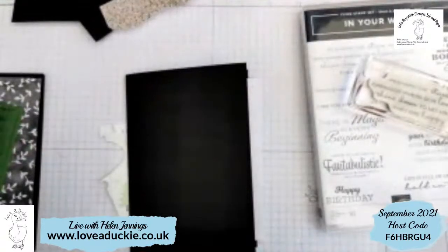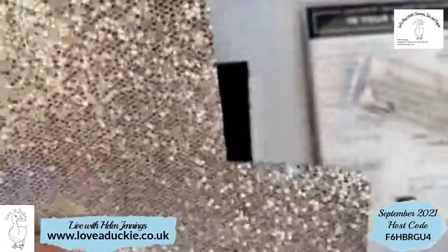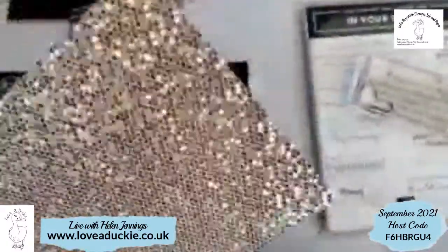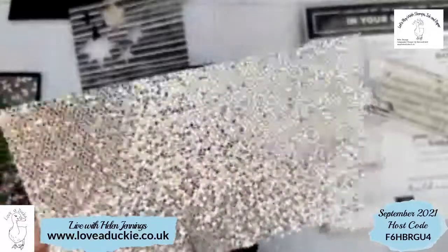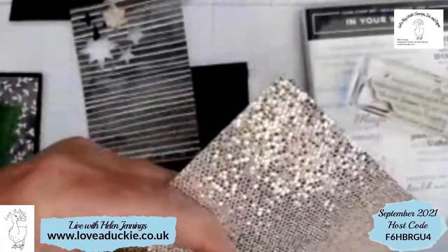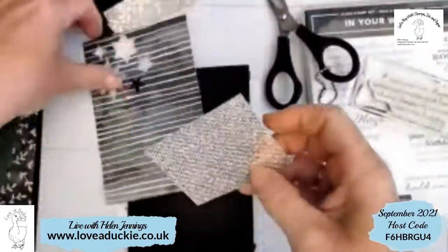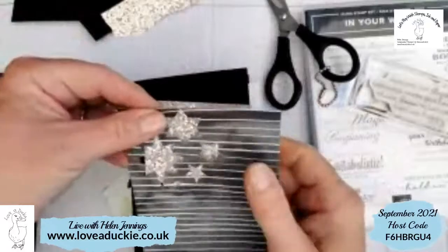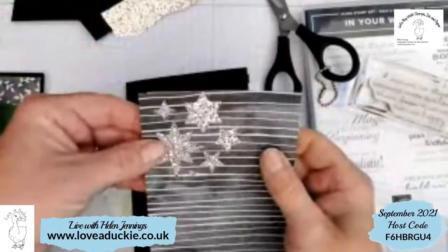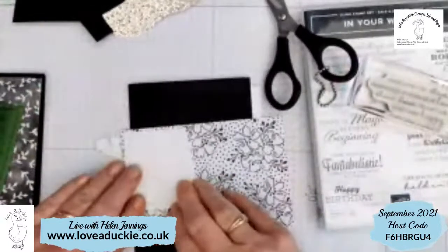So let me just give myself a bit of a benchmark about there. I think I'm going to cut down there, so that's just a little bit of an oddment on the edge there, but that will be perfect for popping behind my stars, because I don't need a huge bit, I just need it to be big enough to cover the piece that I've just taken out.